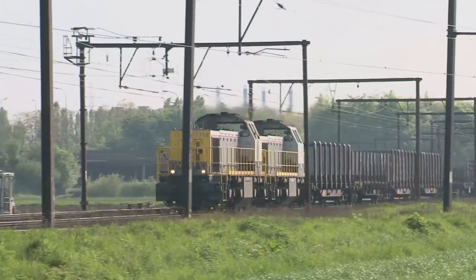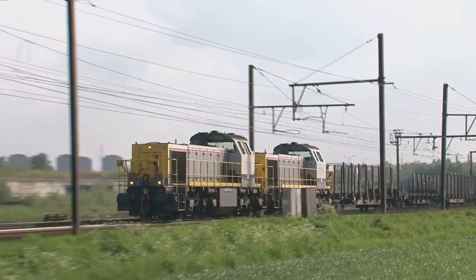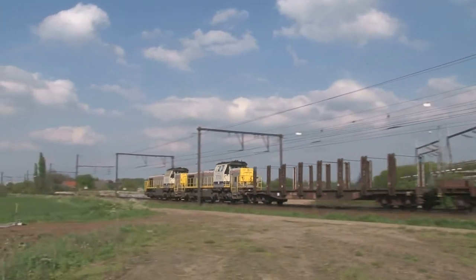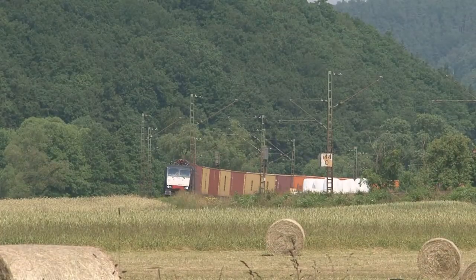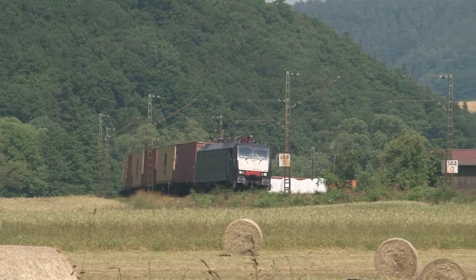We call into Antwerpen to witness diesels and electrics at work on the main freight line out of the docks, including a last look at the Class 20 electrics in action. And finally, a detailed study of a busy German main line running to the south of Biebrach.